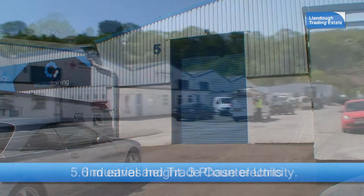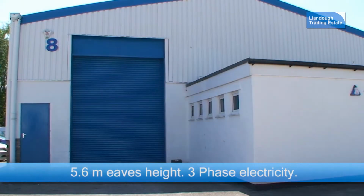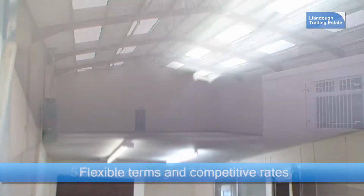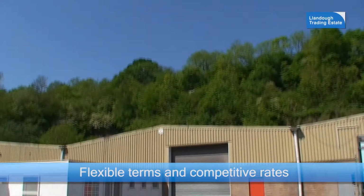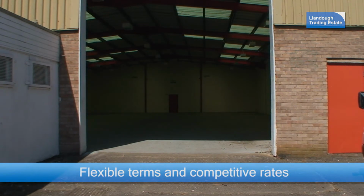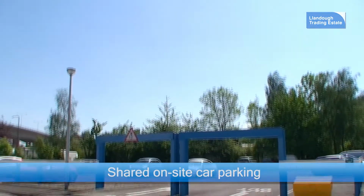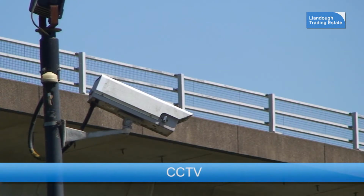Industrial and trade counter units are available, all with an eaves height of 5.6 metres and a three-phase electricity supply. Llandough offers flexible terms, competitive rates, with the possibility of financial incentives. The site also offers a shared car park, CCTV coverage, and a weekend and evening security presence.